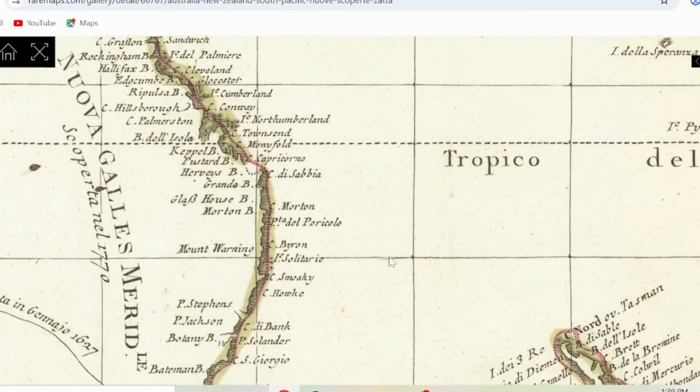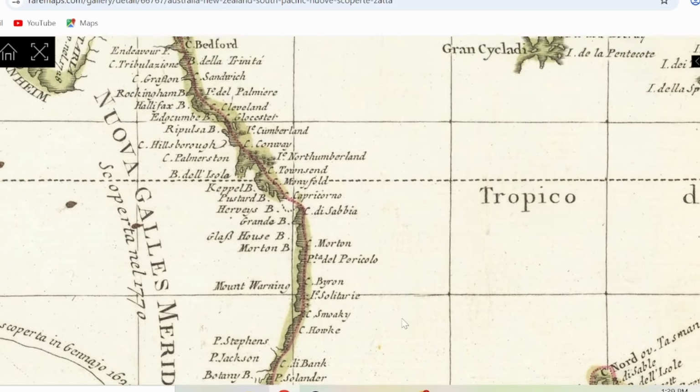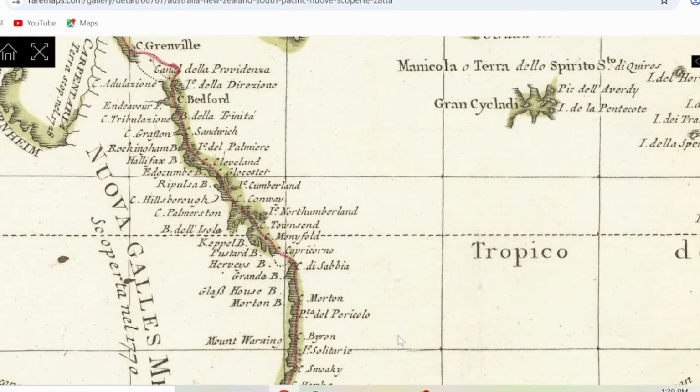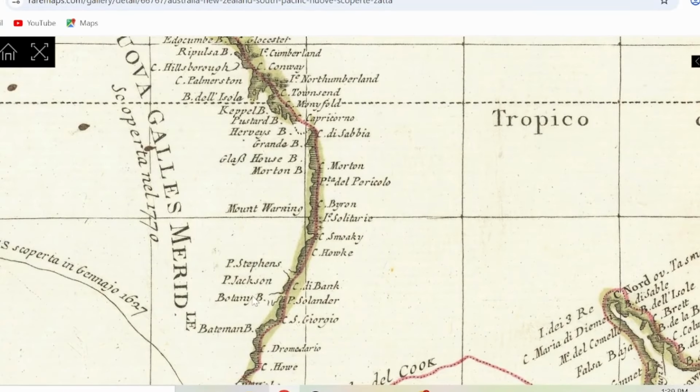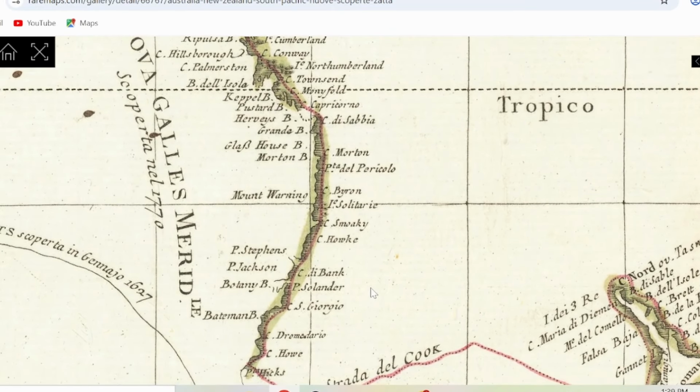And the main thing I want to demonstrate is that we have the two main ports that are only ever mentioned, as far as I can tell, on any of Cook's maps, and that is Port Stephens and Port Jackson. And I did think that they were already ports and already called Port Stephens and Port Jackson, but they may not have been. They may have been ports, but with different names, and we'll talk about that in a minute.